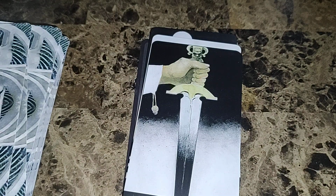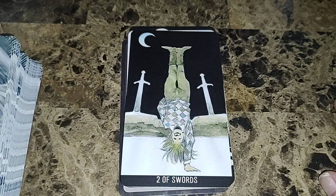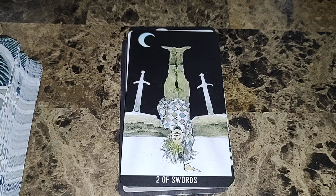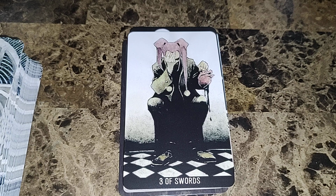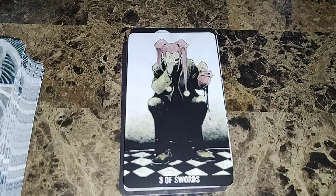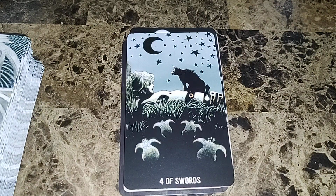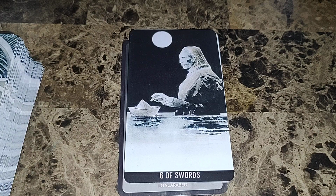Last suit, my favorite. Ace of Swords. Two of Swords. I find it interesting that the Hangman was not upside down, but this one is. Interesting. Three of Swords. He's literally holding his heart. Or someone else's. I feel like he's holding his own heart. Four of Swords. Wow. That's cool. Five of Swords. Six of Swords. Interesting.